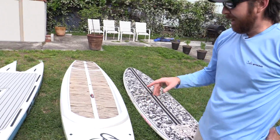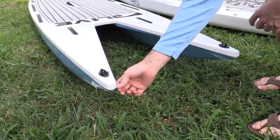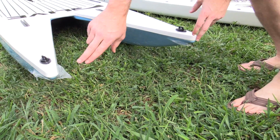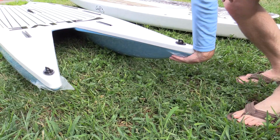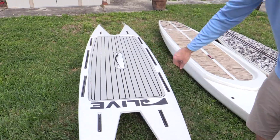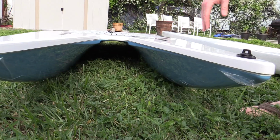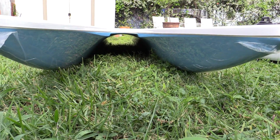I call this the V-hull, just the standard paddle board, shaped like a V, just like a boat. Cuts through the water really great, and it flares out to be much wider than mine for stability. Next one, I call this the Catamaran. This is a new style out. I actually just picked this up. You can still see the plastic on here. It has obviously twin V's, so it cuts through the water really well. Has the large platform for stability. But the cool thing is that the water just goes straight through the middle, so there's less drag. So you get stability with less drag.